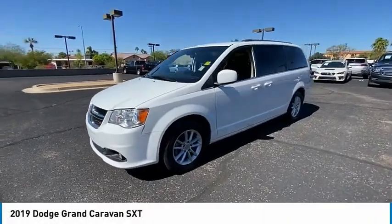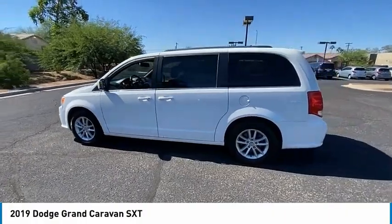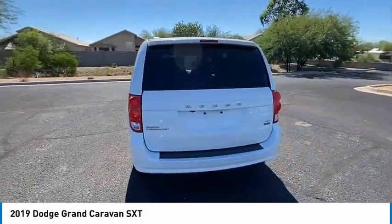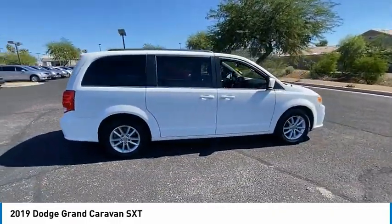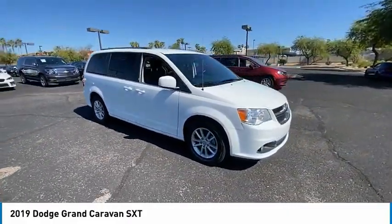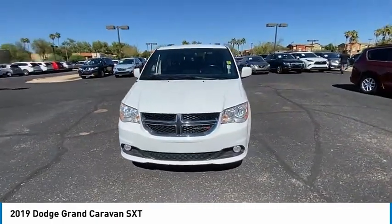Stop by and take a look at the 2019 Grand Caravan. The Dodge Grand Caravan received the government's highest front and side crash rating of 5 stars. Its vast interior is widely praised, with an innovative seating arrangement, versatile cargo storage, and enough entertainment features to keep the kids entertained on road trips. This vehicle has less than 70,000 miles.